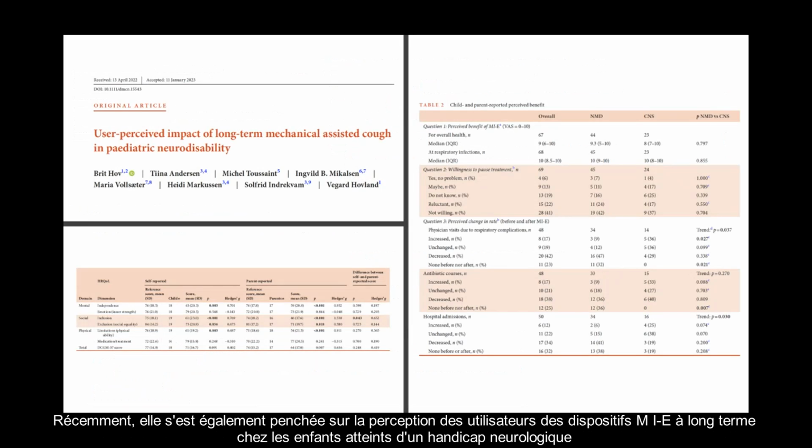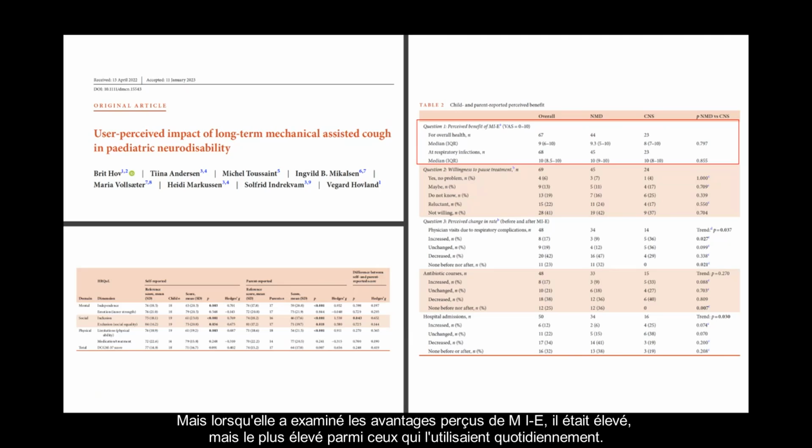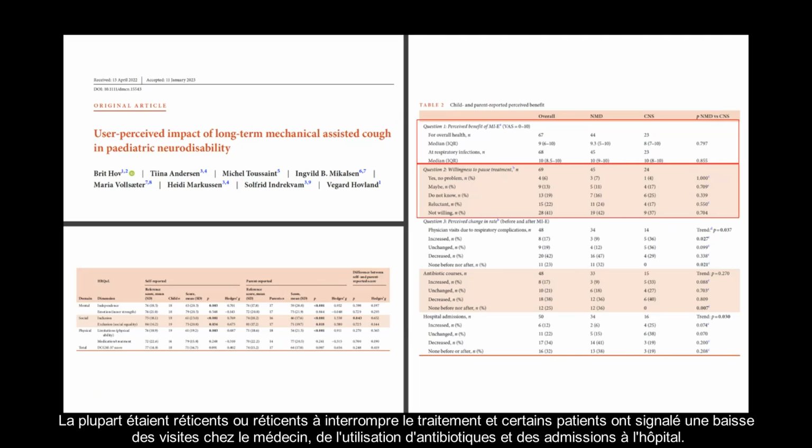It recently also looked at the user perception of long-term MIE devices in children with neurodisability. And she had a response of 71% that were less than 18 years old, and the health-related quality of life in her individuals was lower than a reference value in 4 out of the 6 domains. But when she looked at the perceived benefit of mechanical insufflation-exsufflation, it was high, but highest amongst those that used it daily. Most were reluctant or unwilling to pause treatment, and some patients reported a decline in physician visits, antibiotic use, and hospital admissions.